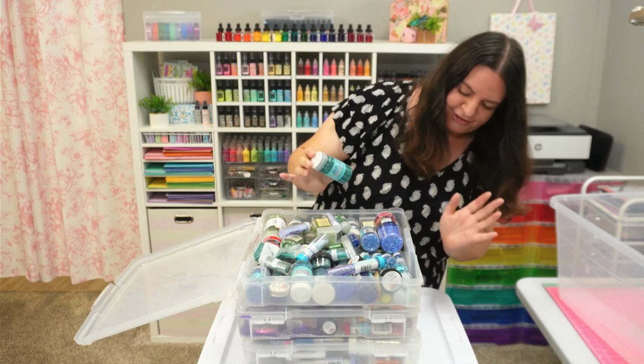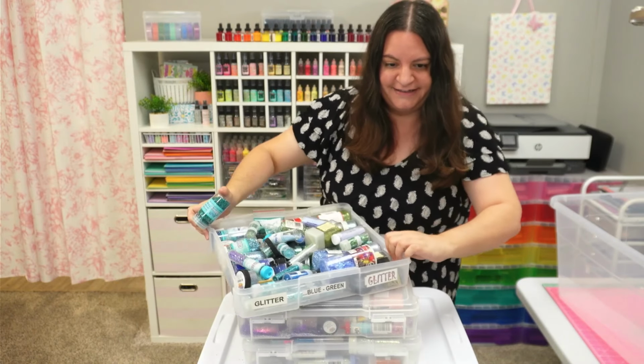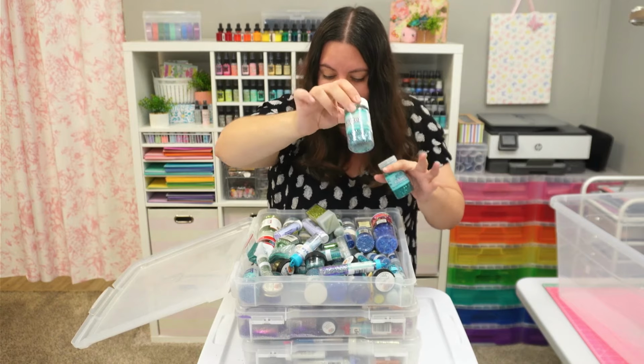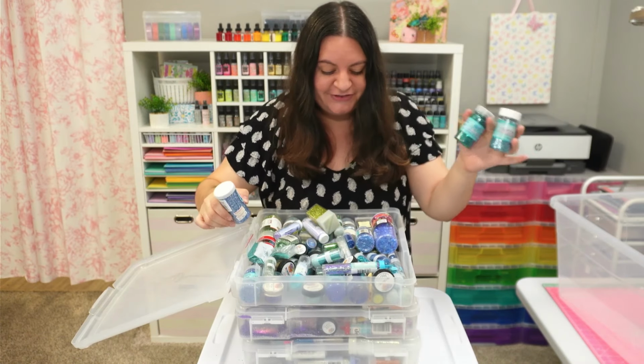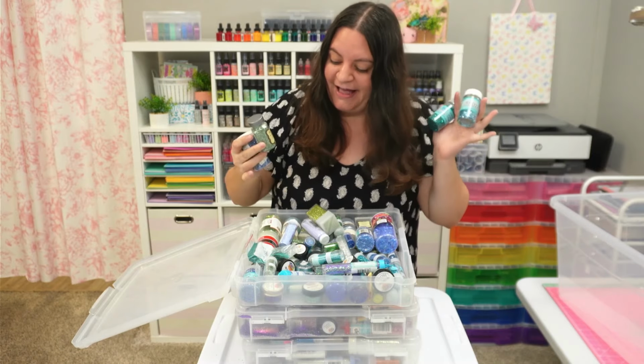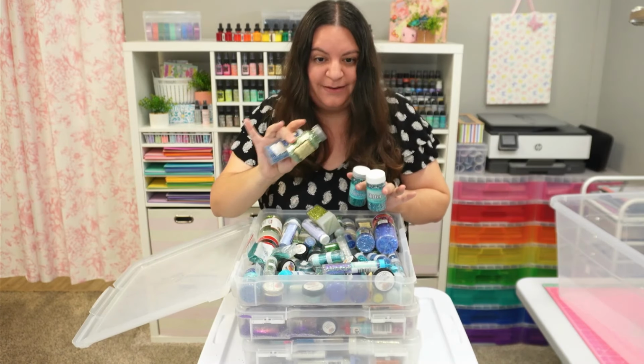This one is marked blue and green glitter, again with the labeling always on point. I'm seriously gonna have to make a pile. One for me, one for the store. Two for me, one for the store. Oh, no, you know what? I have a lot, but I need a couple more, just a couple.